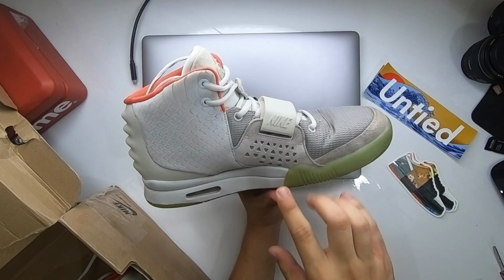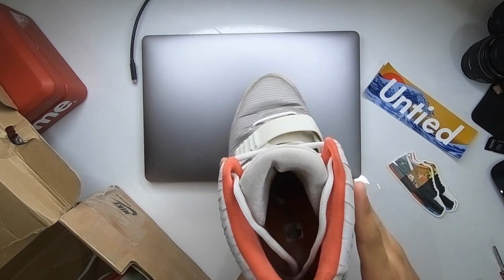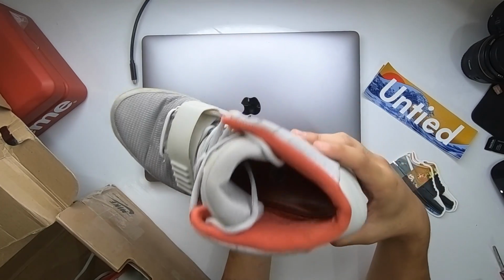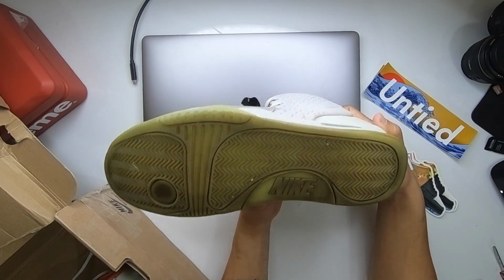The suede over here isn't damaged at all. There's no cracking of the paint over here. Scales look very clean. Not even a lot of scuffs on the back heel, which is pretty prevalent on a lot of these shoes. Bottoms, yeah, they're kind of discolored, but the shoe was from 2013 or something like that. It was a while back. Crazy quality on these things, very clean.